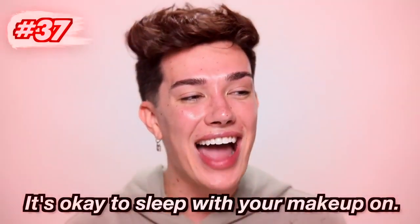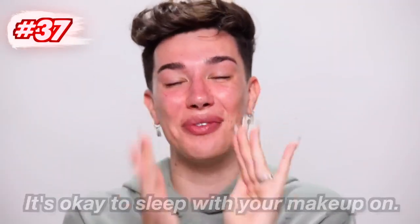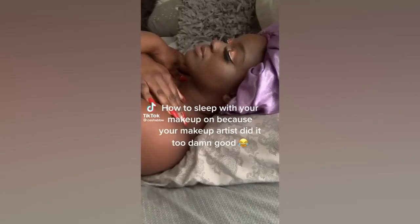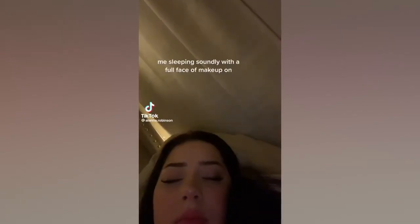It's okay to sleep with your makeup on. Absolutely not. Oh my God. And you know what's even worse? I've seen an influx of people making videos and TikToks, literally challenging themselves to see if they can go a full night's rest without messing up their face and makeup for the next morning. No, you guys, no, no, no. Even if you're drunk, even if you're tired, your skin is going to thank you the next morning.